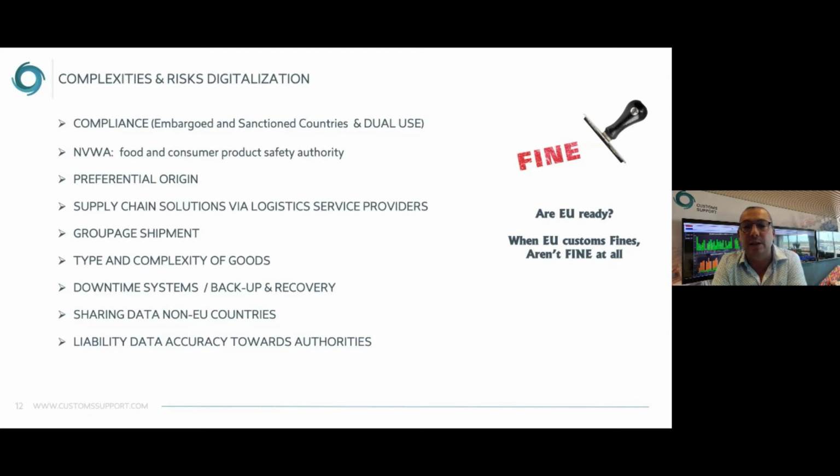Type and complexity of goods. There are many goods shipping worldwide that need an additional license. Maybe they have a quota restriction, so you are not allowed to import, for example, more than 10 tons of steel a year. These are all the things you need to check upfront before you start importing and exporting, and before you start sharing your data with customs support, to make sure that's arranged.